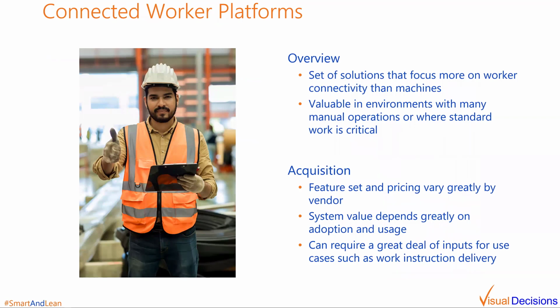The final category that I'll dive into today is connected worker platforms or some other systems that look specifically at manual operations. This set of solutions focus more on worker connectivity and the activity workers are performing than they do focusing in on the machines themselves. These types of solutions can be very valuable in environments with manual operations or where standard work is critical to the operations. This can include connected worker platforms such as Tulip or video AI systems such as Drishti that record the manual operations and automatically detect deviations from standard work.